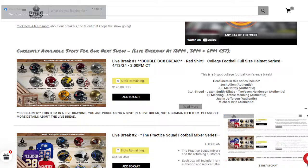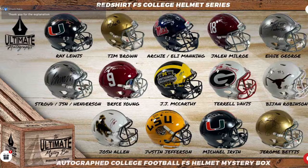We're 6 to go in this new college break. This is the new college break, everybody. Call it red shirt, full-size helmets. Some are replicas and some are authentics. The only ones that are replicas are the Terrell Davis Georgia and the Tim Brown Notre Dame. Those are the only two reps in the college. Everything else you see are authentics.